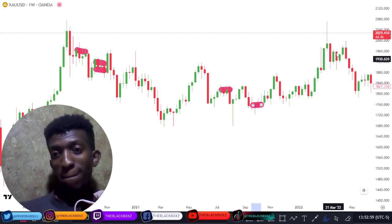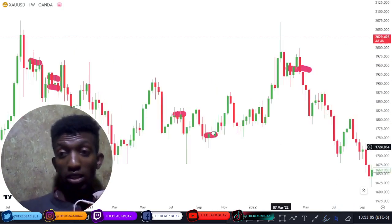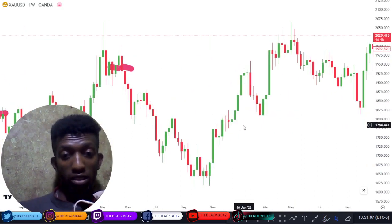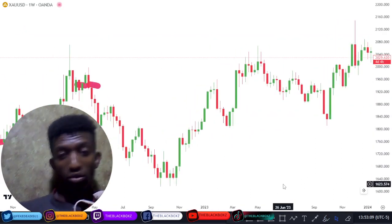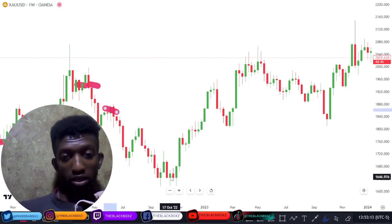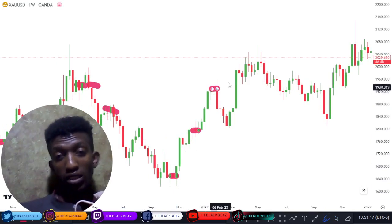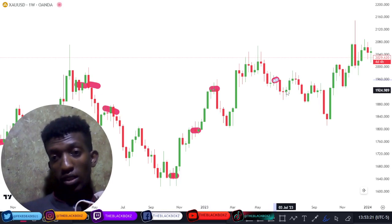Buy. Right there was a buy, and then it finally ended up being the third model. In 2022, we had a sell right there and we had a buy right there. Isn't this beautiful? Sell this thing. Go to the higher time frames. Sell, sell it, sell it.